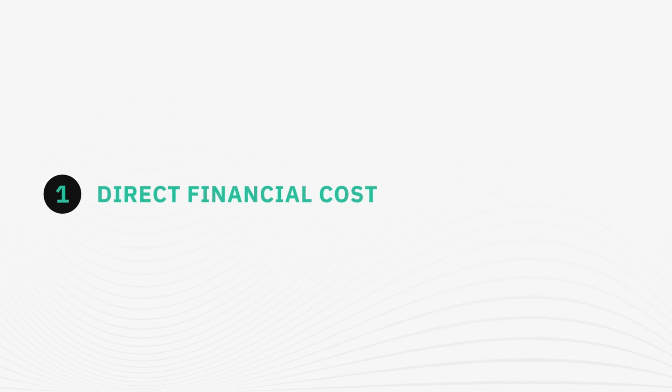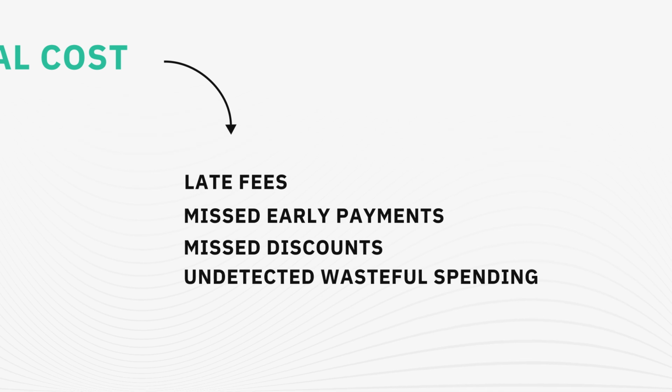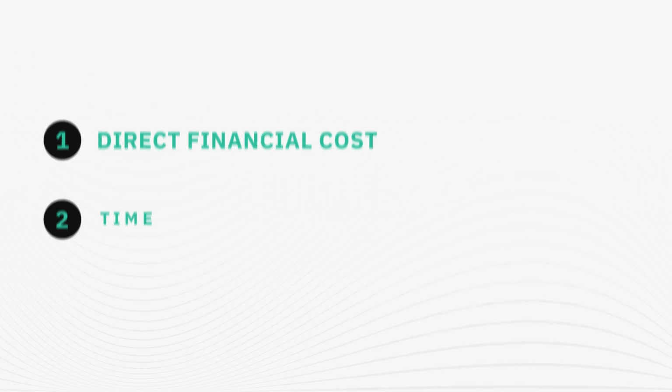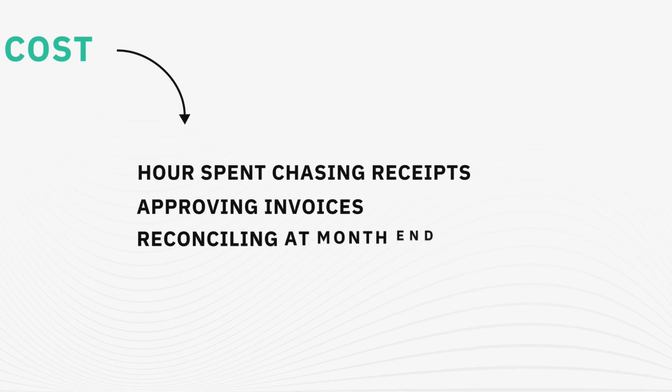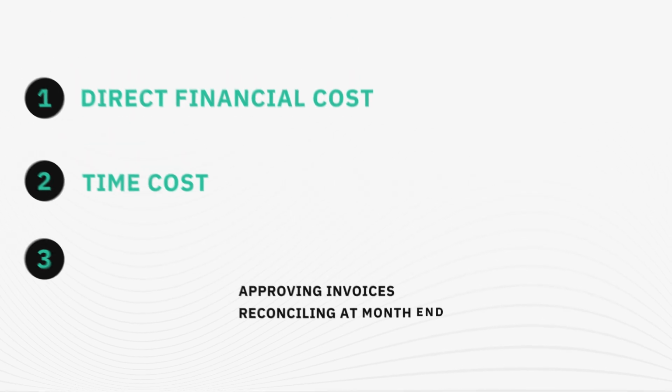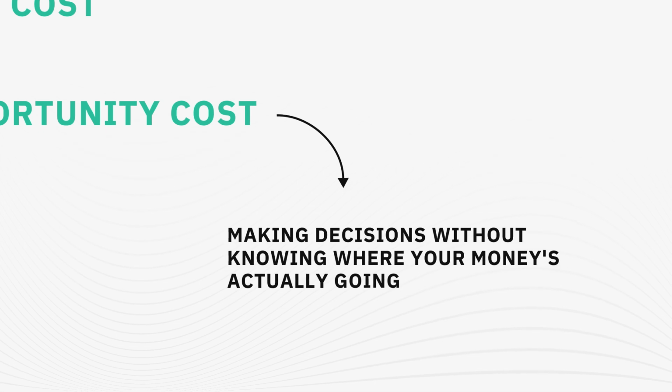Poor expense management costs business owners in three critical ways. First, there's the direct financial cost: late fees, missed early payment discounts, and undetected wasteful spending. Second, there's the time cost: hours spent chasing receipts, approving invoices, and reconciling at month end. And third, there's the opportunity cost: making decisions without clear visibility into where your money is actually going.